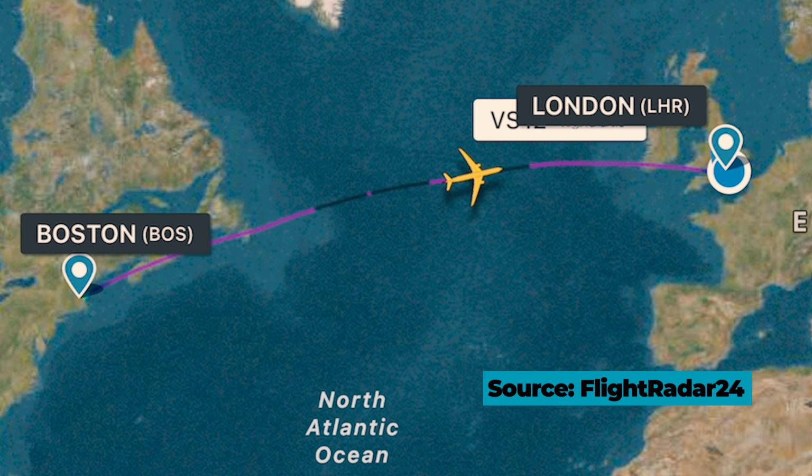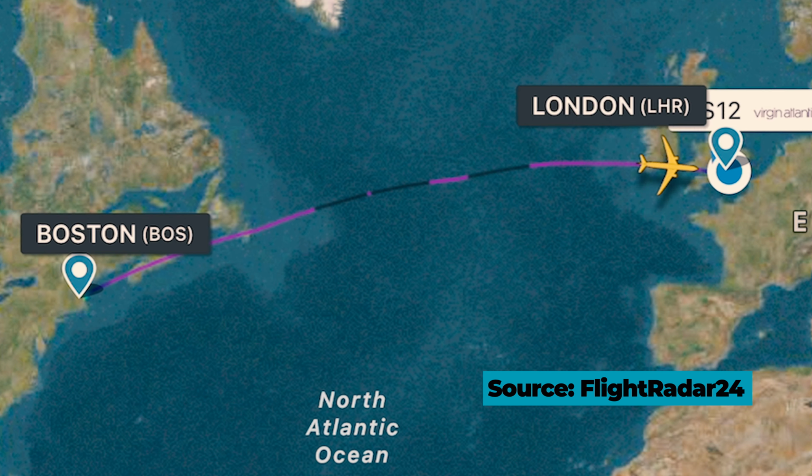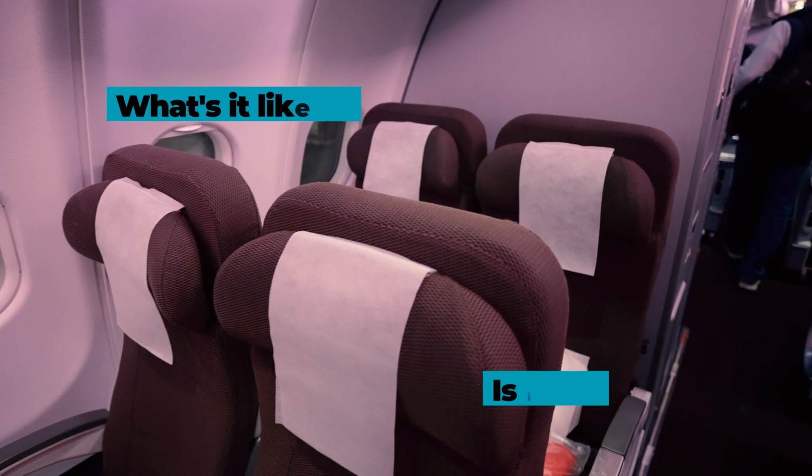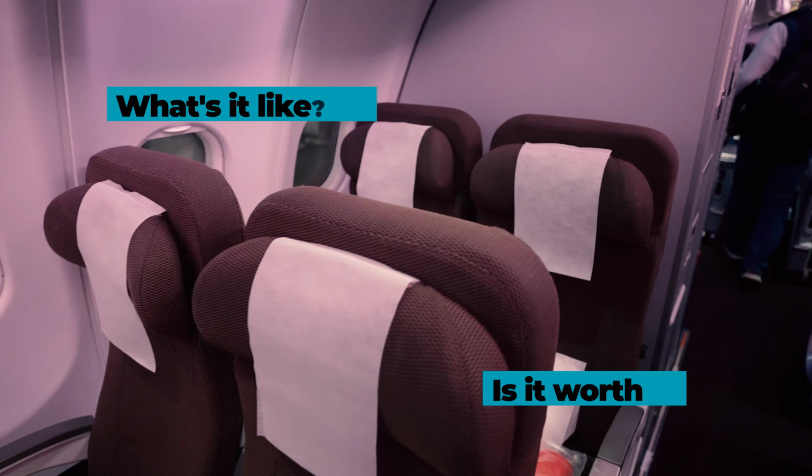This evening I'm going to be flying in economy class on a short overnight flight from Boston to London with Virgin Atlantic. Virgin is known as a quirky and fun airline, so we'll see what that experience is like and whether or not it's worth it. This is one of the best ways to book travel across the pond using points, and I'll show you how I booked this last minute flight for only 10,000 Amex points and $150 in taxes and fees.